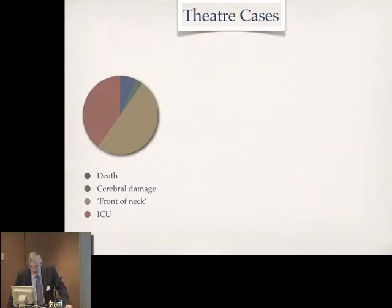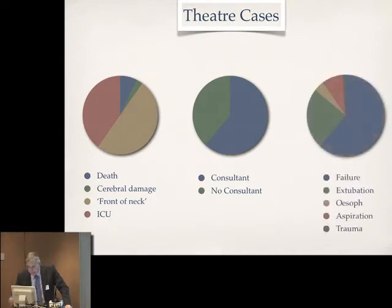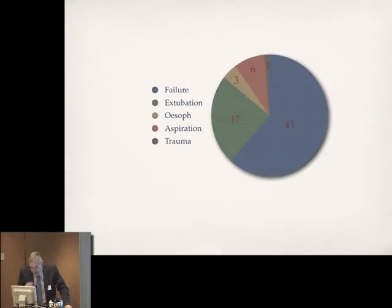Of the theatre cases, and they're the ones we're going to be talking about during this brief session, a consultant was involved in a majority of the cases, but there were quite a few where no consultant was involved at all. And they can be classified broadly into these categories here. And if we look at those, you can see that the main problem is, perhaps unsurprisingly, failure to intubate, leading to one of the four major outcomes.